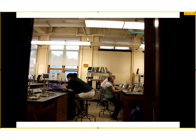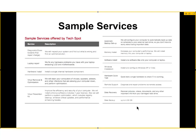We'll have an infrastructure for accepting payment for services. We'll have an infrastructure for accepting equipment, ticketing, issuing work out to the student technician team, et cetera. We are developing a menu of sample services that we will be providing. And we're doing research, in particular the students are doing research, on companies like Best Buy and Geek Squad to see the kinds of services that they're providing.